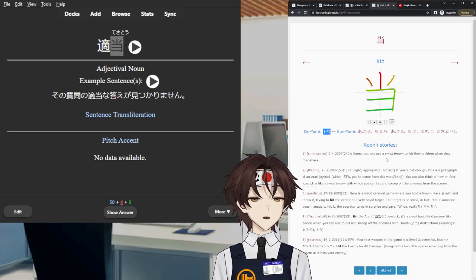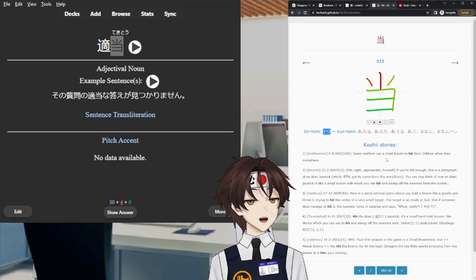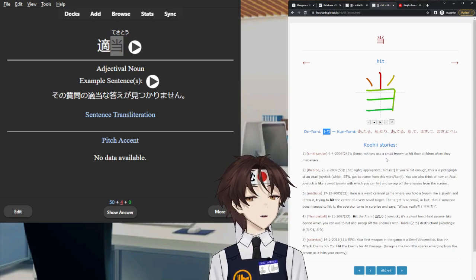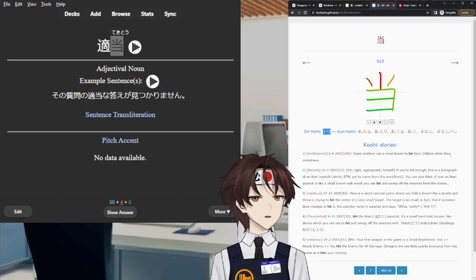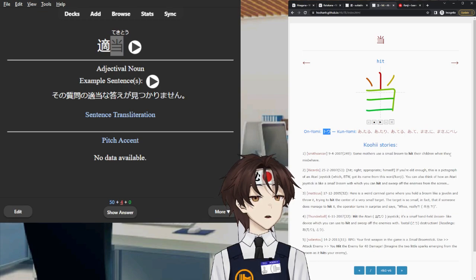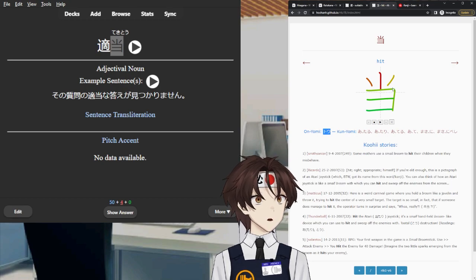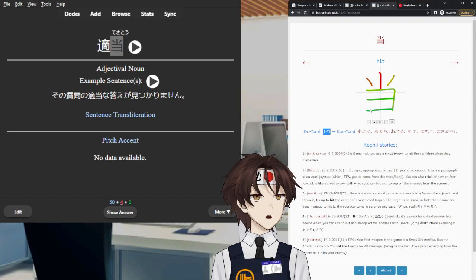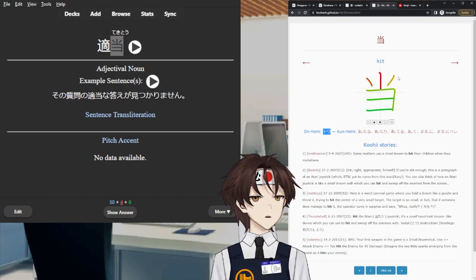So hit, let's look at the symbol, okay? We're looking at the symbol, chat. We're looking at the symbol together. Some mothers use a small broom to hit their children when they misbehave. What? Do you guys see a small broom? I guess this is a handle and this is the broom. And I guess that looks like someone getting hit.